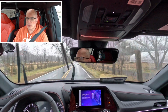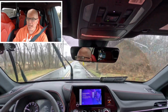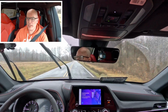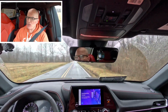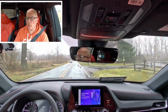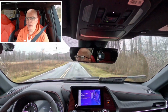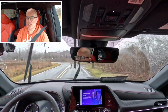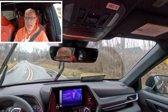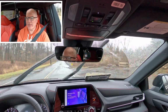All right, we are driving this 2023 Toyota Highlander XSE all-wheel drive. And I've been driving it a little while before I turned the cameras on, and it's a really comfortable ride. I like these seats a lot as far as comfort goes. I have a low back problem, and I need comfortable seats in a car if I'm going to drive it a long distance, and these are really nice.